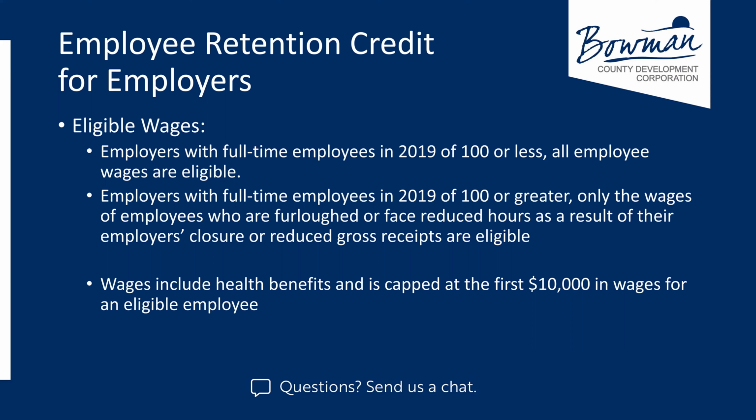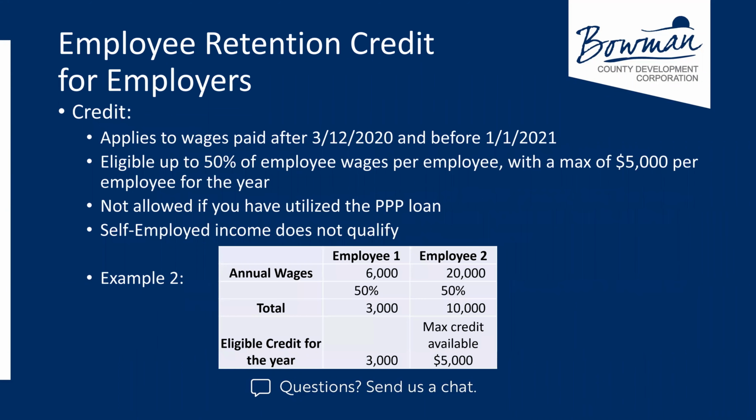So we can talk a little bit about this credit. This credit applies to wages paid after March 12th of 2020 and before January 1st, 2021. It's eligible for up to 50% of employees' wages per employee, with a max of $5,000 credit per employee for the year. So we put together another example. Example 2 shows employee 1 had annual wages, we're talking annual, not quarterly, of $6,000. So 50% of that would be $3,000, so the eligible credit for this employee would be $3,000.